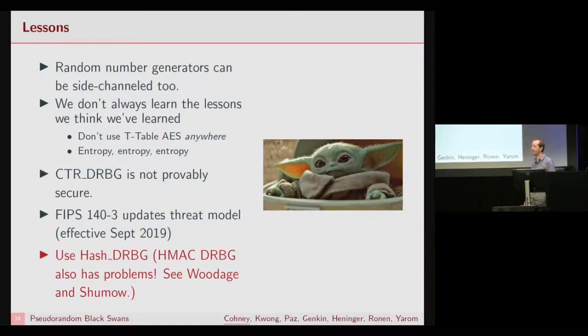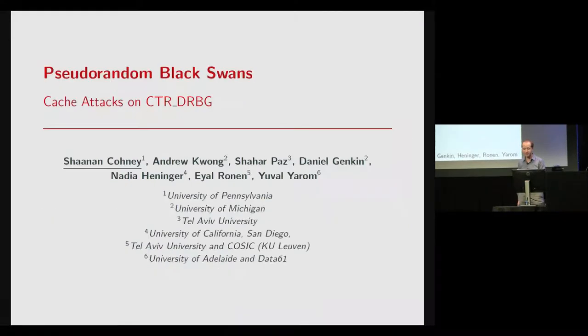And finally, when choosing what random number generator to use, if you are going to choose something from SP 800-90, use HashDRBG. Turns out that HMACDRBG also has problems. See Woodage and Shumow for their beautiful analysis. Counter DRBG has the theoretical problem, and as we all know, Dual EC has its fair share of issues. And with that, thank you very much.